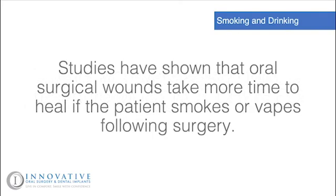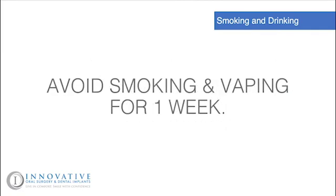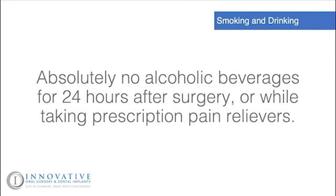Smoking and drinking. Studies have shown that oral surgical wounds take more time to heal if the patient smokes or vapes following surgery. Avoid smoking and vaping for 1 week. Absolutely no alcoholic beverages for 24 hours after surgery or while taking prescription pain relievers.